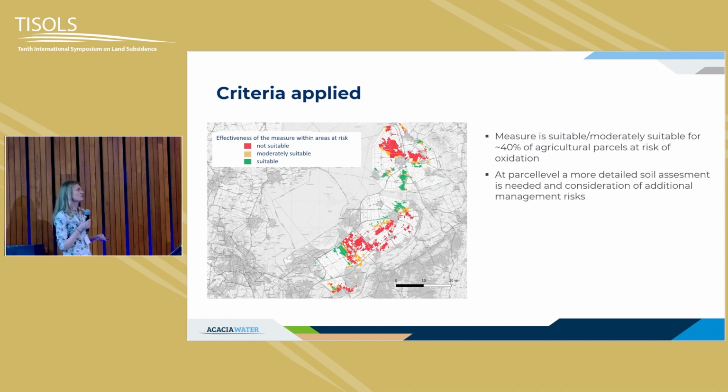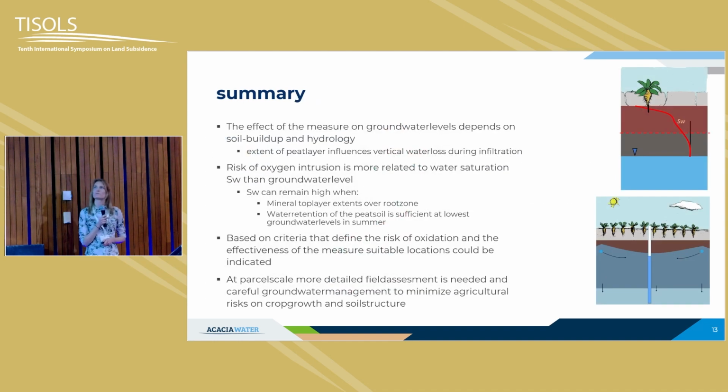Also, in consultation with the agricultural experts, we saw that there is, of course, a challenge to combine land use with raised groundwater levels, and that the farmers have to have the knowledge of when to manage the groundwater levels such that the crops don't experience oxygen stress and you don't have yield losses. So it brings me to the summary.